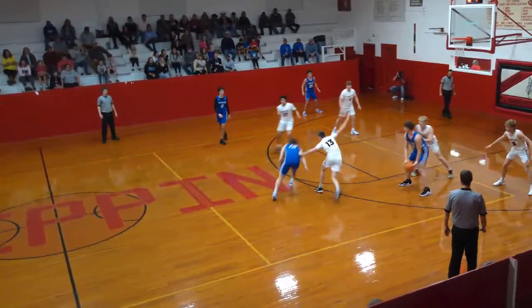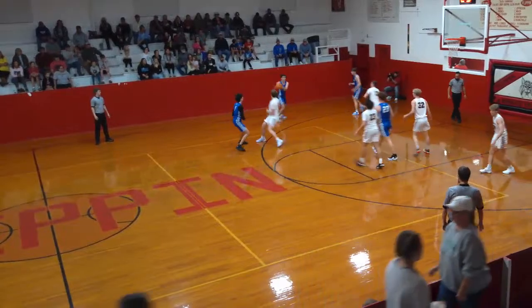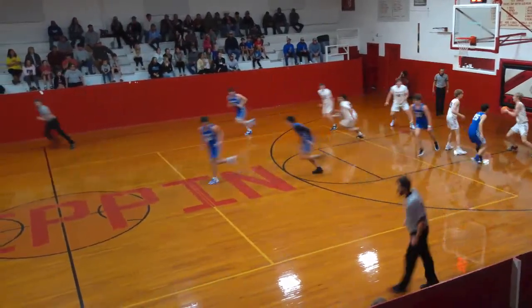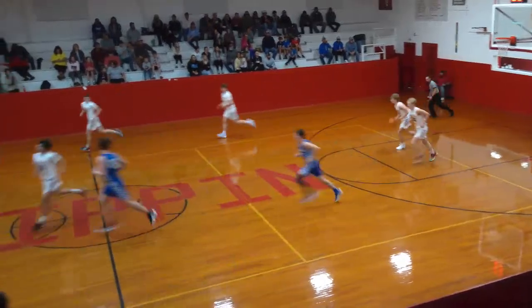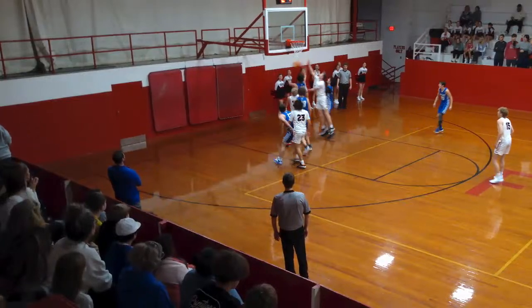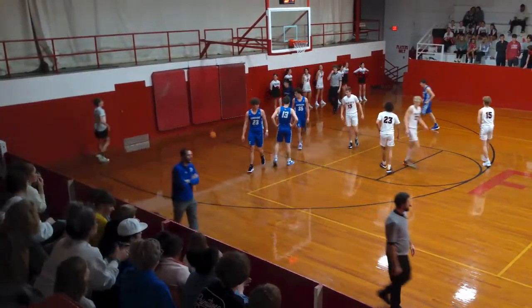On the other end of the floor, the Warriors with the basketball. They're going to spread the ball around the floor, put up a shot. It's no good. Hamilton will come down with that rebound. Get the ball ahead to Robbins. Robbins will put up a three-point shot. It'll hit the front of the rim, roll around, and go out of bounds. It'll be out of bounds off of the Bobcats.